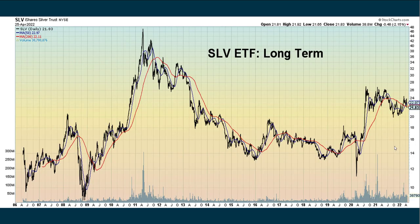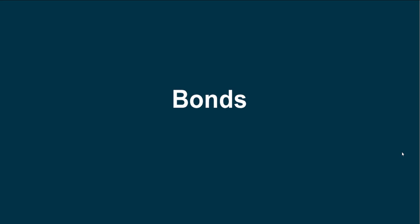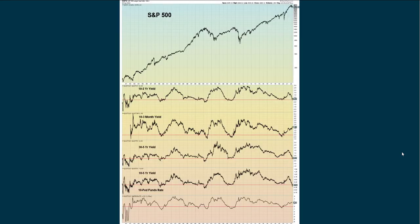And here's the long-term view. Bitcoin's kind of flittered around the upper 39s. When I checked a little while ago, it actually got up into the 40s again. But it's been bouncing a lot too, but not really going anywhere.